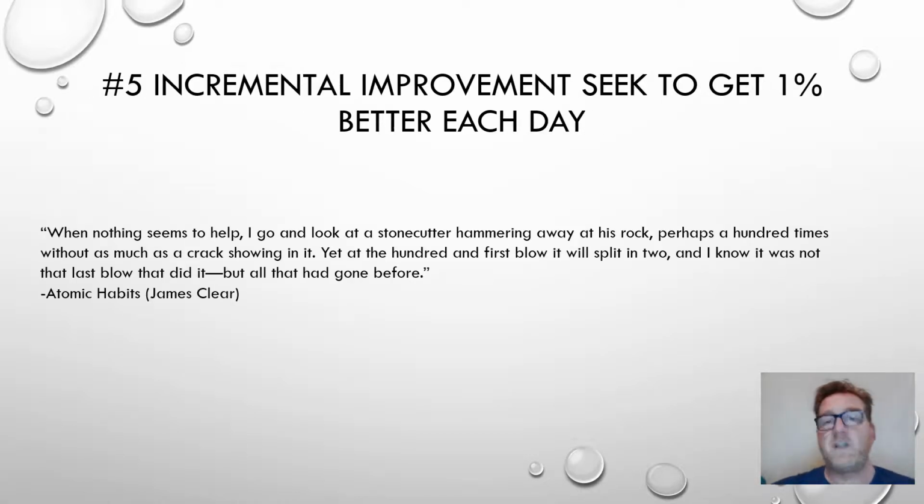All right, number 5 tip, ways to improve your eBay business, your Poshmark business. Okay, I'm a big believer in this. You got to have incremental improvements. You just want to get a little bit better, 1% better each day. Don't get discouraged.